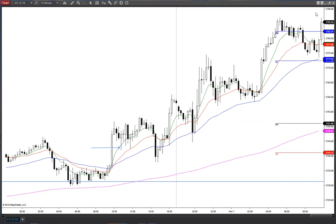Can we test the highs and hold, or can we keep on going? First time back here, double top. Make sure you're paid. 82s to 85, gravy above.